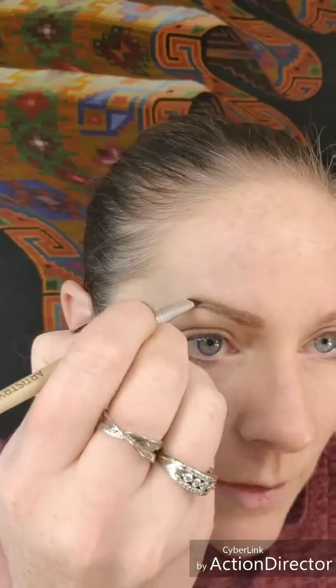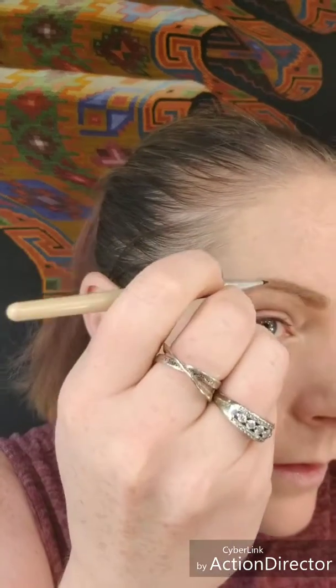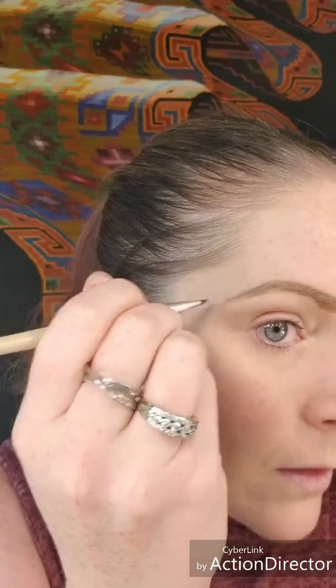So a little bit of this stuff goes a long ways, ladies. Or guys. All right. And then I just kind of come through and fill it in the middle real fast. And again, the really nice thing about the shadows is that they are waterproof. So once these dry, which takes about a minute or two to fully dry, this stuff is set in stone. So you can kind of see the difference in that brow versus this brow, right? So way more definition in this brow.